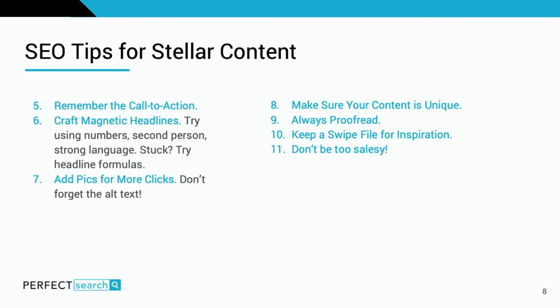We also want to craft magnetic headlines. You can try using numbers, use the second person, strong language. 7, we want to add pictures for more clicks. Don't forget to use alt tags, and that helps for a number of reasons. They were originally created to help the vision impaired, but that also helps with your indexing on Google too.